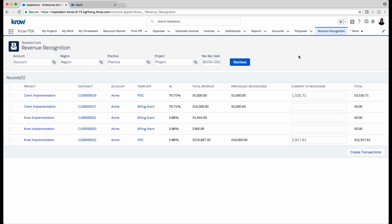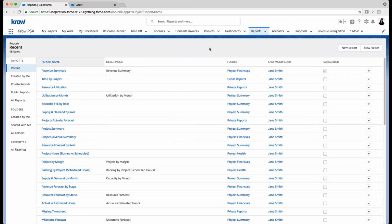All right. So a couple of more things. We've talked about projects and tasks and timesheets and resource planning and generating billing events, looked at proposals and contracts and revenue recognition. So now that I'm managing all of this, and we've looked at some dashboards when we started the presentation today, but let's look at some more granular level reporting that we can achieve from Krow to manage our services business. So we'll start off from the top.